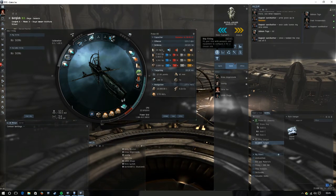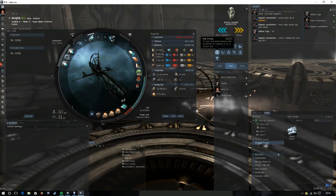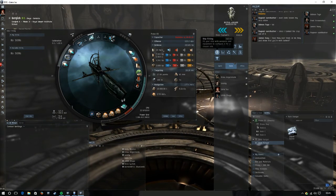And I'm just going to see how far it's going to take us throughout New Eden. Maybe delve into some wormholes, see where those wormholes lead to. Let's see some of the furthest reaches of Nullsec.